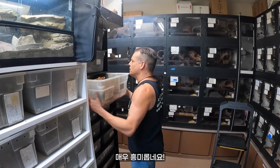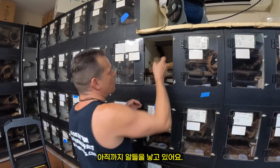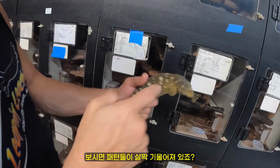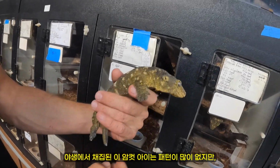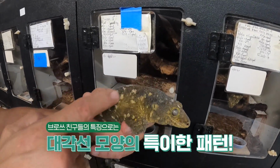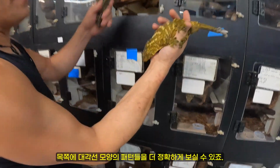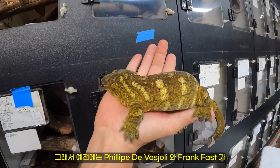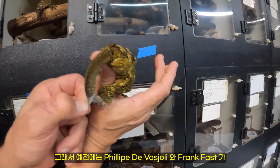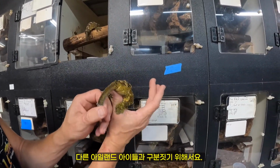That's interesting. So this is a field collected pair from Ross. They're still producing. You can see the diagonal stripe. Now the females, of course, typically in the wild don't have as much pattern, but you can see that diagonal stripe on the neck there, and you can really see it well on him. He's a very patterned animal, but there's that diagonal stripe. So that's why originally Philippe and Frank had called them the striped-necked leeches. They tried to give some type of identifier to what they were.